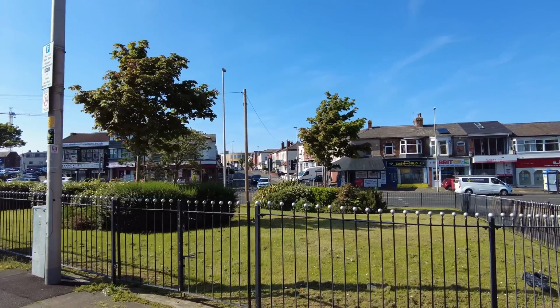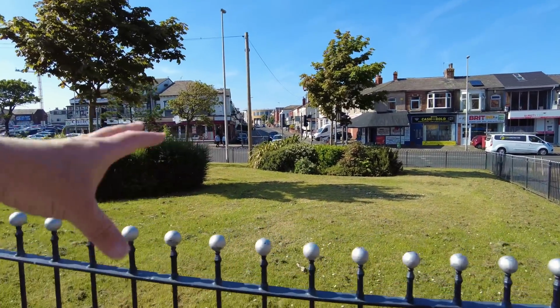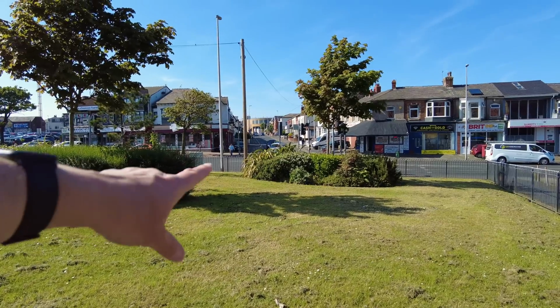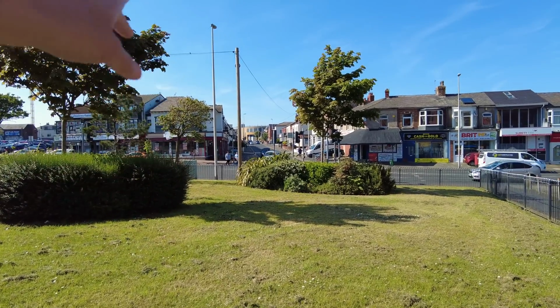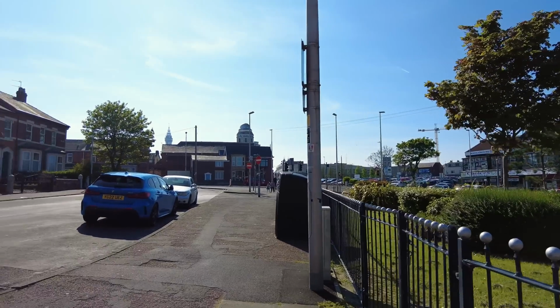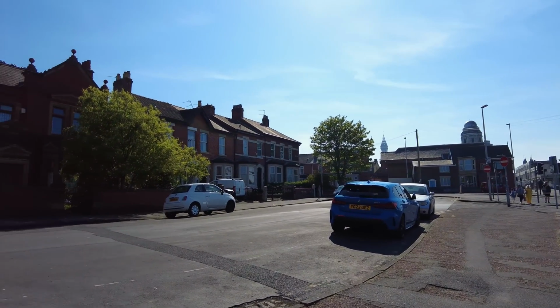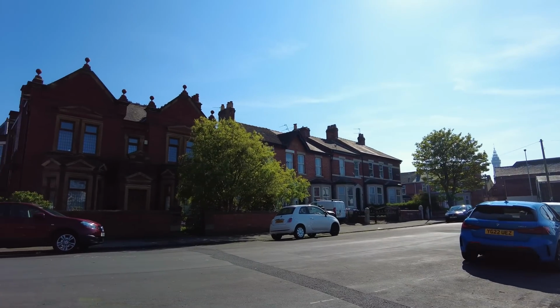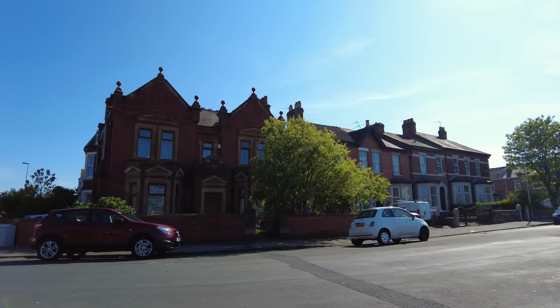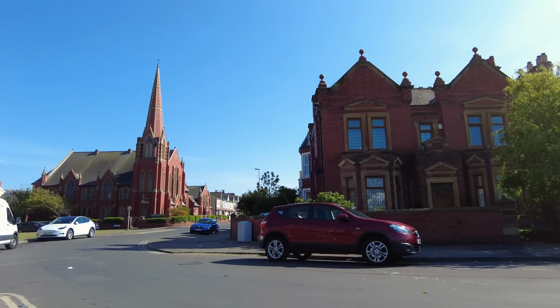I'll tell you what, it's quite a leafy area around here. They've got a few trees, you've got a little green here. Look at this little green in front of this Salvation Army. That road there leads up to Sainsbury's. Yeah, Grosvenor Street. And if I turn around this way, can you see the tower over there? Look, there's the tower. Hey, I tell you what, there's some posh houses around this part of Blackpool. We're in the Rakes Parade area. Look at that house there on the corner. Wow, that is amazing.